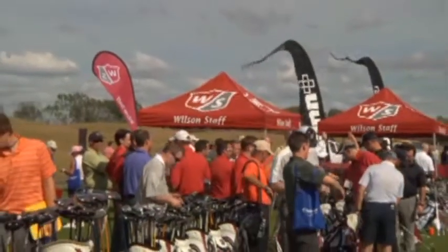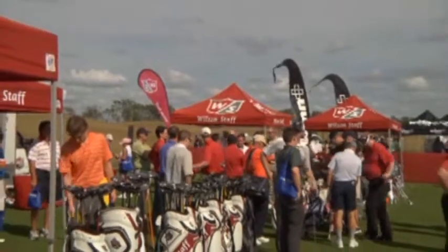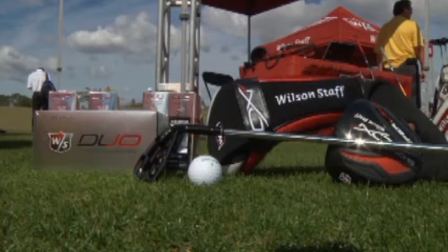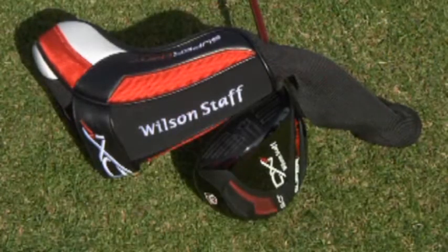The local brand of Chicago's Wilson Golf is out in full force. Among its many new and exciting products is the DXI driver. Most drivers weigh just 320 grams. This baby comes in at just 269 grams.